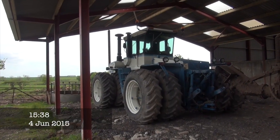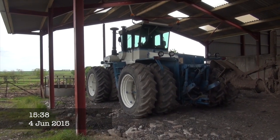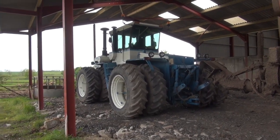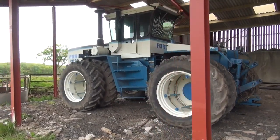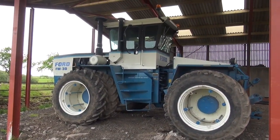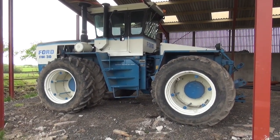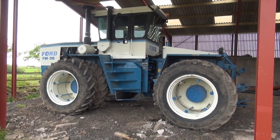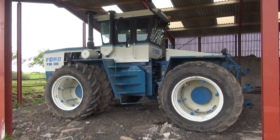Found a Ford FW-30. I'm not sure of the name of the farm as yet, but I'll find out. So hopefully we might see it on the pit. We're actually pulling a trailer. Just have to wait and see. Try and catch the lift out to the field.